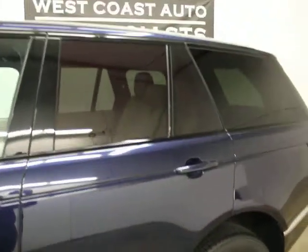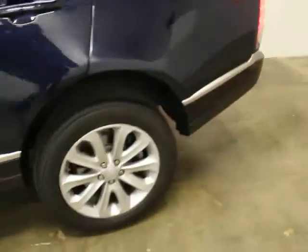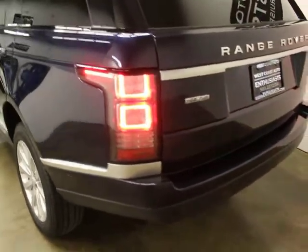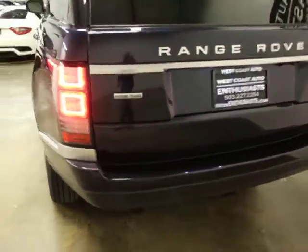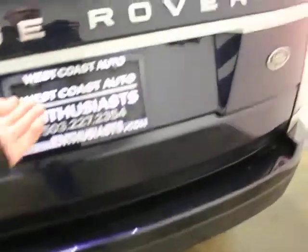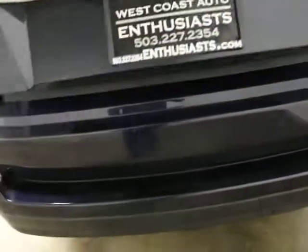So it's got privacy glass on it. It's really, really pretty paint. When it's in the shade, you can see it'll change color in the video, but it looks black until it gets in the light, and then it's similar to the Carbon Black. It's got a really pretty blue hue to it.